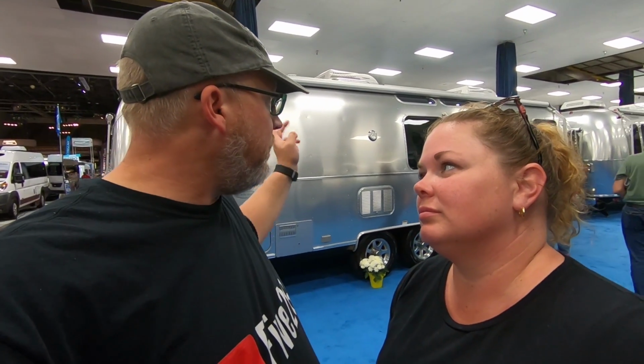And then the Airstreams are great. Airstreams are beautiful. They're classic, nice, timeless. It's nice that they have one that has a couple extra beds in it, and the dinette also drops down, so you could sleep 6, 7, 8 people in there. Not too bad.